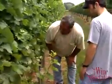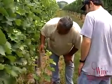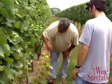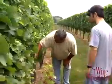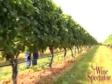You know how you can look at it, like down in this position, I want to see every cluster. So this leaf is in the way, I can't see this cluster. So you're basically, if you could see it, the sun can see it. How long should it take me to do, say, a row? An acre would take about 12 to 16 hours.